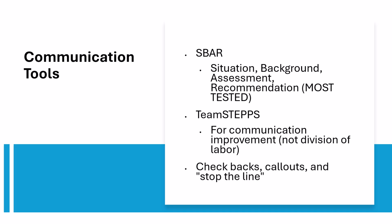Let's talk communication tools. The exam absolutely adores these. SBAR is the gold standard. Situation, background, assessment, recommendation. This structured communication approach is tested more than any other tool. You might think TeamSTEPPS is about dividing tasks, but that's a common misconception the exam exploits. It's actually a framework for improving communication through leadership, monitoring, mutual support, and communication.